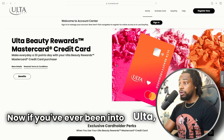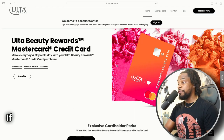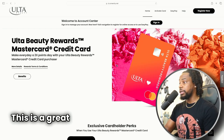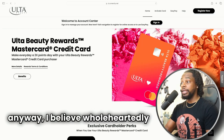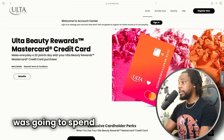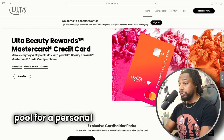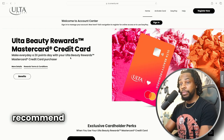Now, if you've ever been into Ulta, I mean, I've been in there. Sometimes they have a good deal on colognes. If you're a woman and you want to get any makeup, anything like that, anything for skin, they do all of that. This is a great card that you can get if you were spending a lot of money there anyway. I believe wholeheartedly in getting additional points and rewards and getting cash back for money that I was going to spend regardless. And this is an Equifax pull. So if you needed to use that hard pull for a personal credit card and you do spend a lot of money at Ulta Beauty, then I highly recommend that you check out this card.